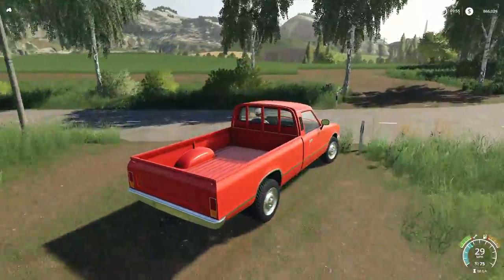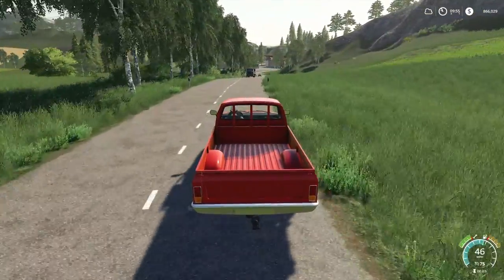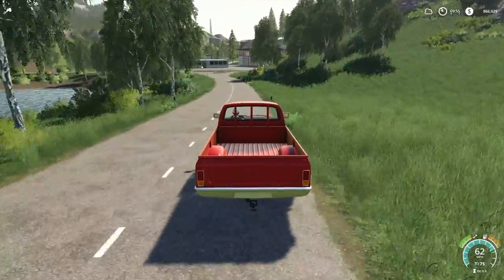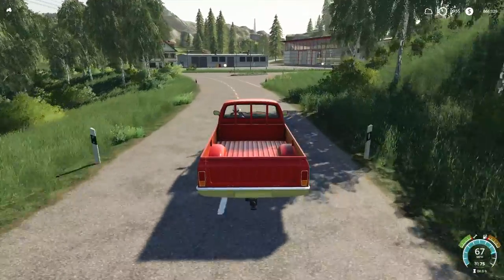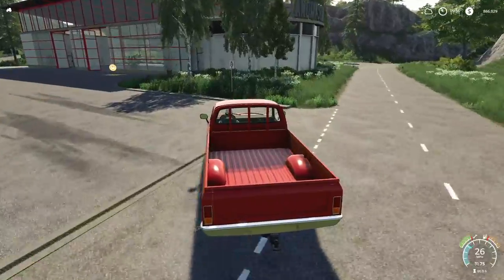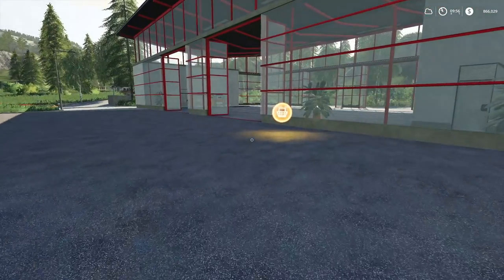We have four wool pallets that are ready to go, and they are ready to be taken to be sold, or at least moved. But we're gonna go ahead and sell them because I wanna get as much money as we can possible. Over at the store, we've got some new trailer mods, and we're gonna go check those out today. Let's park it up.